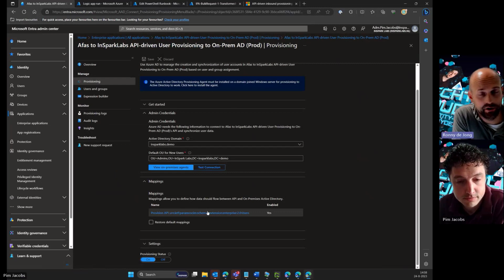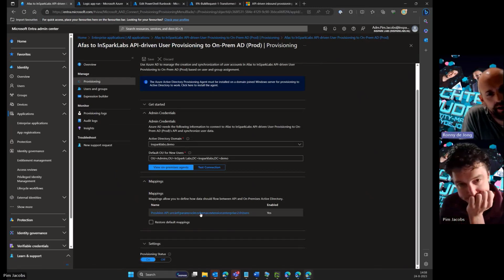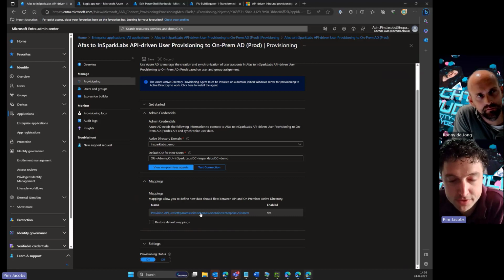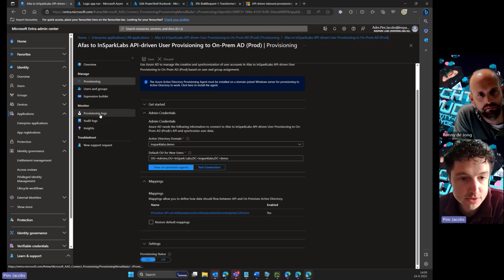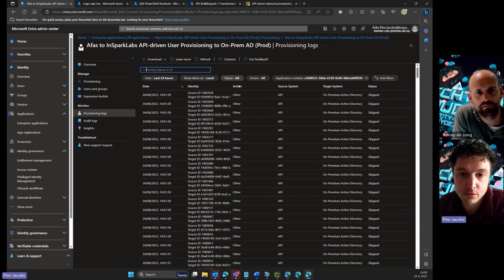Sorry? That's actually a cool feature, because then you're flagging it like a read-only attribute, more or less, from a display perspective. Yeah, except for the first time of provisioning, of course, because then it's doing its job. Now, something else which is interesting to know is that it's always logged.